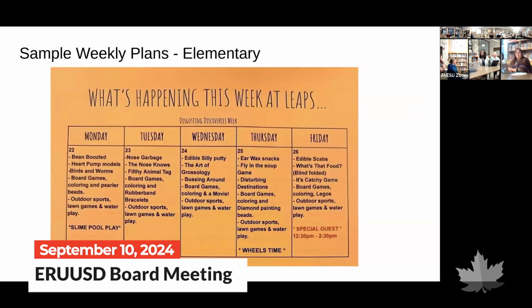Heather's giving you a sample of what was happening one of the weeks. And I think that it's important for this to be out there. I'll be honest with you, I can't read what that says from here. It's Disgusting Discovery. That's right. That's kind of like the layout of the week at that school, and it's all the connections to learning related to discussing discoveries. That was kind of the theme of the week. And I think it's important.